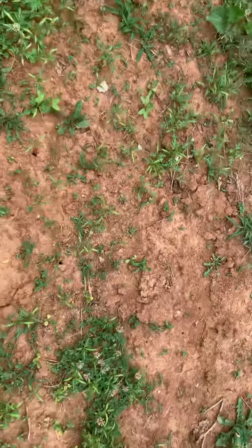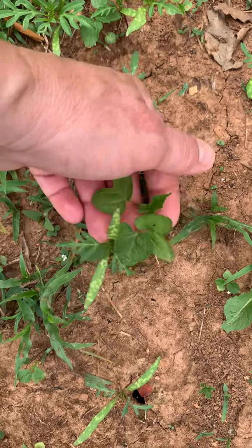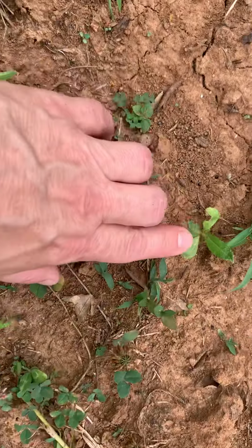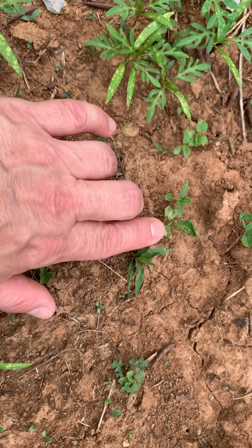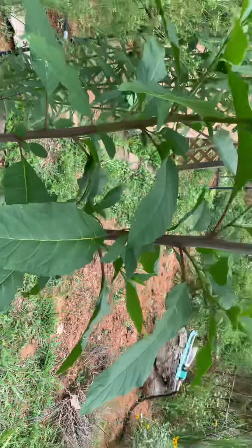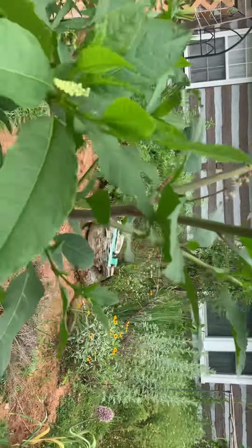So yeah, here's where I planted more of the Mexican safflower. That's the wild something or other. And maybe that's one. Maybe, I think. I'm not seeing any others. Inky, however, is doing glorious. Look at him. He's got flowers. We loves Inky.